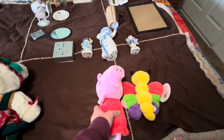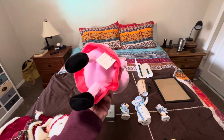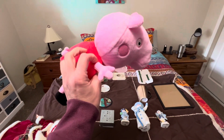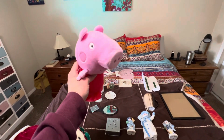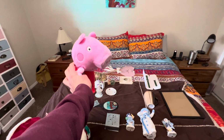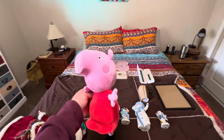And then I got this for Kennedy. This was 50 cents. It's a Peppa the Pig. No, this was $1. I think this one was $1. But she is very clean and she looks brand new. Kennedy loves Peppa the Pig. So I don't think this will fit in her stocking. So I might just set this next to her stocking. Or maybe just put it in a little gift bag for her.